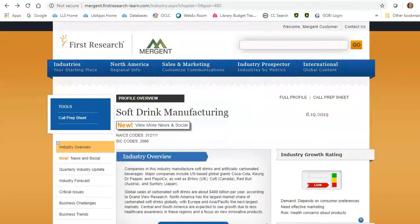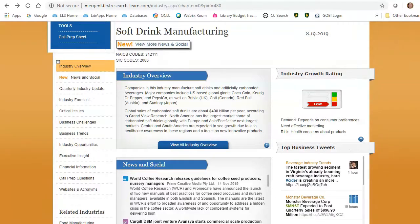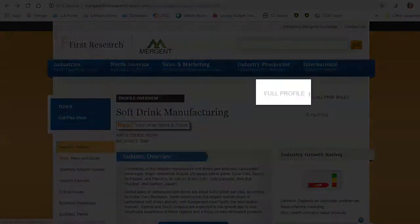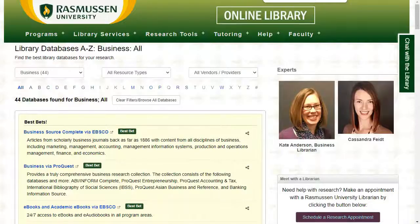The profile overview appears for the soft drink manufacturing industry. You can immediately begin reading, or you can select specific topics in the left-hand navigation column. Otherwise, you can also read the full profile. This will open all sections into one document. In this full profile, you'll find quarterly industry updates, industry forecasts, challenges and trends for the industry, and key financial information. This was a quick overview of several of our most popular business databases.